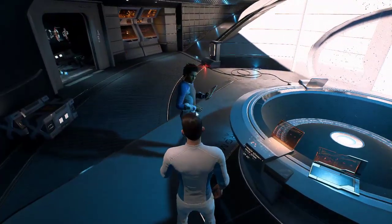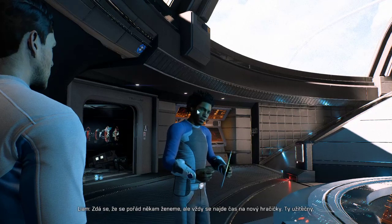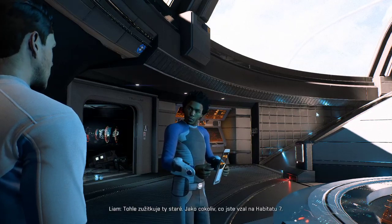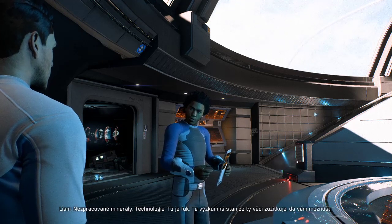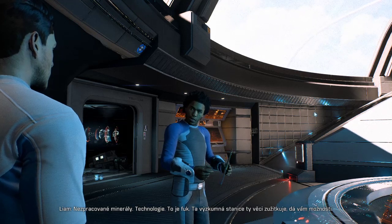Pathfinder, check this toy. Seems like we're forever racing. But there's always time to check out new toys. Useful ones. Always game for new toys. This makes use of old ones, like anything you grabbed on Habitat 7. Raw minerals, tech, doesn't matter. The research station will strip that stuff down and give you options.